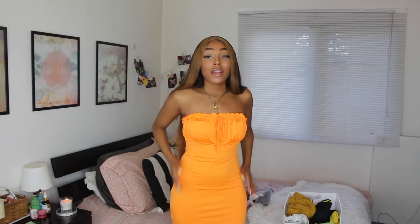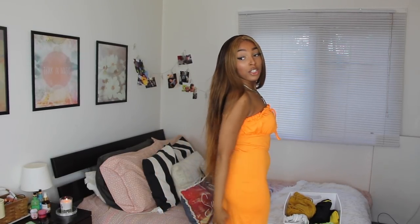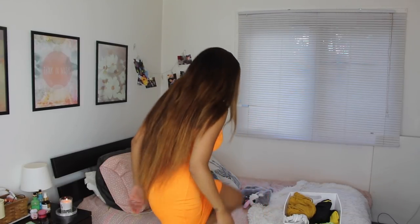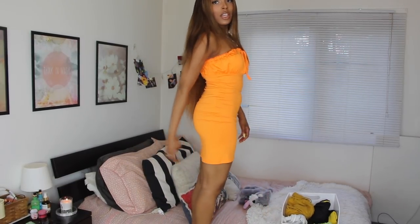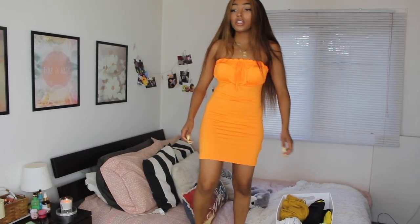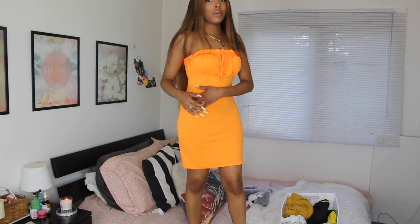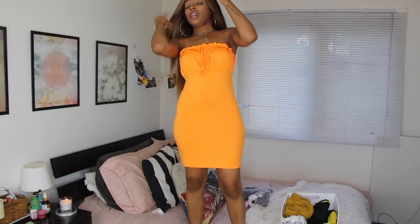I like the length. It's a really girly dress. I really like it. It doesn't flatten the butt at all. I just feel like it's a little loose. I'm gonna get in my bed and show you guys. Could be better with the fitting. This is a size small. Fits more like a medium on me or a small medium. Besides that, it's a really nice dress.